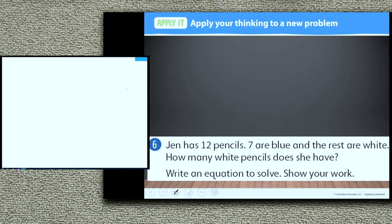Jen has 12 pencils. 7 are blue and the rest are white. How many white pencils does she have? Write an equation to solve. Show your work. Okay. So you need to do the bar model or the picture and an equation. So what is happening here?